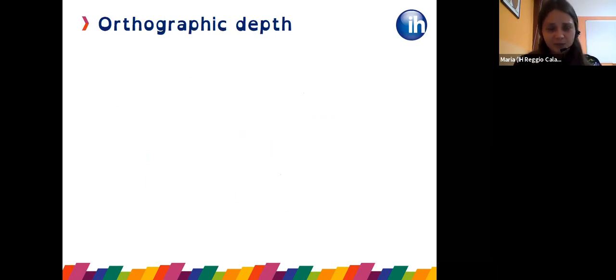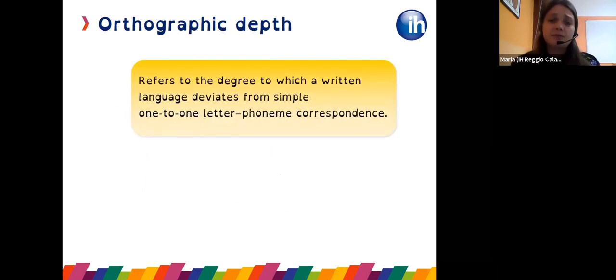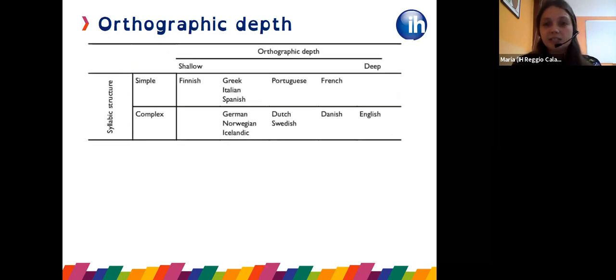So to give you a little bit more information, orthographic depth refers to the degree to which a written language deviates from simple one-to-one letter-phoneme correspondence. English is a particularly deep language in comparison to others. On this graph I have more European languages. So for example, in Italian and Spanish, or even Greek, although even the alphabet might be different, the correspondence between the symbol for the sound and the sound itself is pretty straightforward. It's simpler than in English.